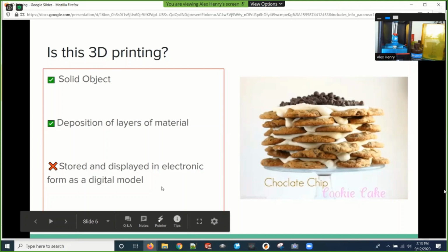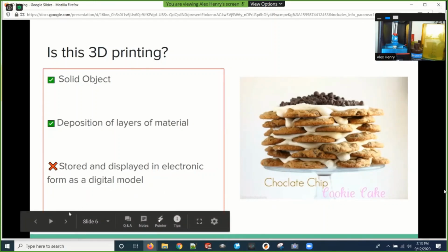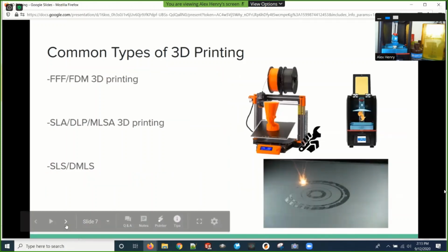Someone else said you have to use filament. We're actually going to go through, even today, and show you popular 3D printing techniques that do not use filament. Those are very much 3D printing, and one of them is going on in the background. You guys can see that one. The person said it wasn't an electronic format. Yeah, you're right. Anyway, we're going to go through common types of 3D printing.